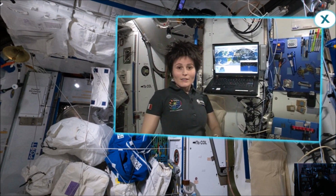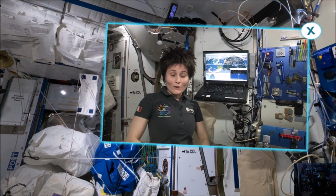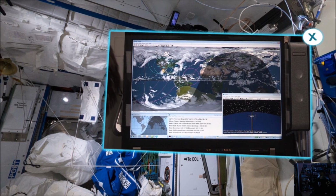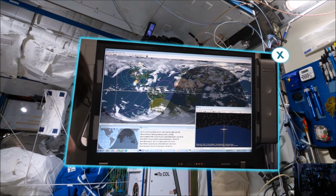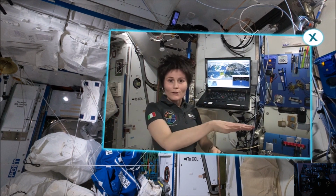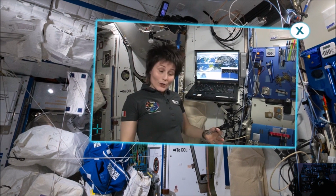Hello. If you have ever wondered how crew members of the space station always know where they are above the Earth, well, it's not because we are all so good at geography, at least I am not, but it's because we have World Map, which is a really cool software that runs on all of our station support computers, SSCs. We have about 20 of them spread throughout the space station. And it tells you just that, where you are.